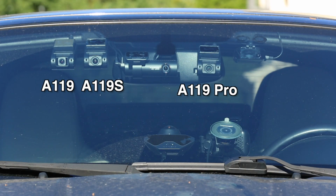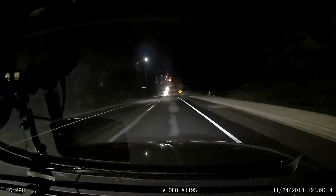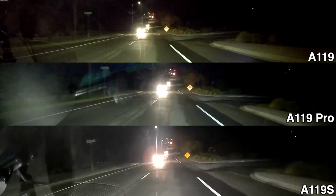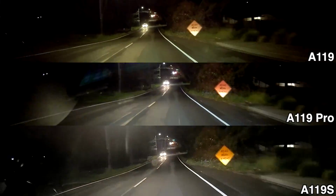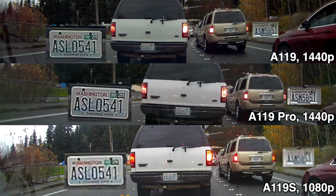I mean, yeah, it's kind of become the one that everybody recommends. Exactly. I've got all three of them in my car. The A119S is more optimized for low light. It uses a different sensor, the Sony Starvis sensor, but the low light performance isn't that much better than the others, and it only shoots at 1080p instead of 1440p, and I definitely notice a difference there. So having the higher resolution is really helpful.